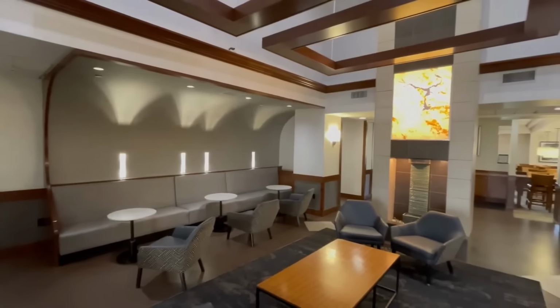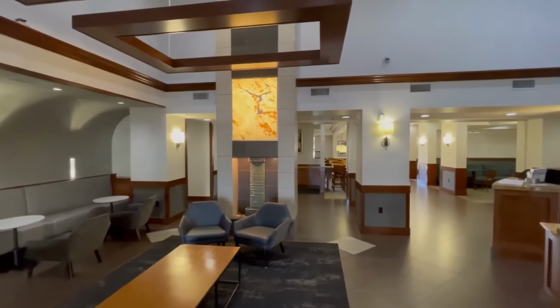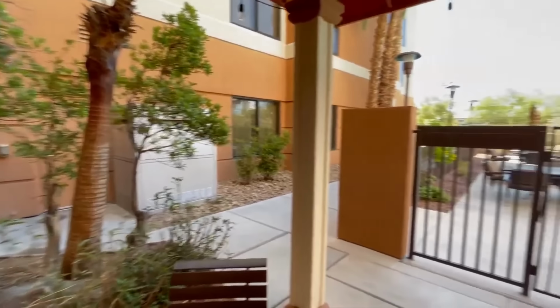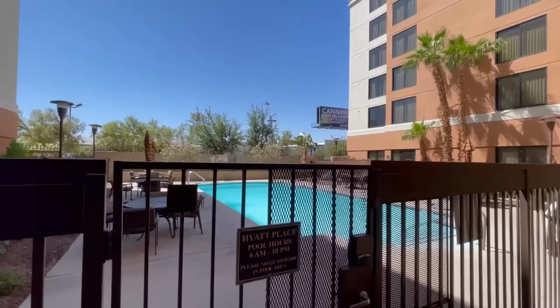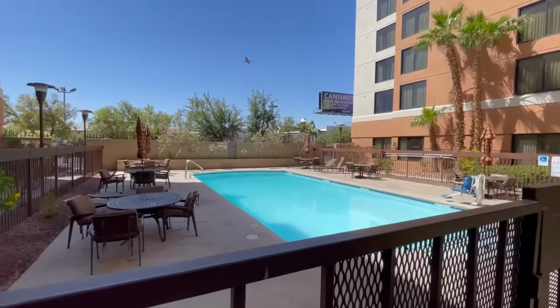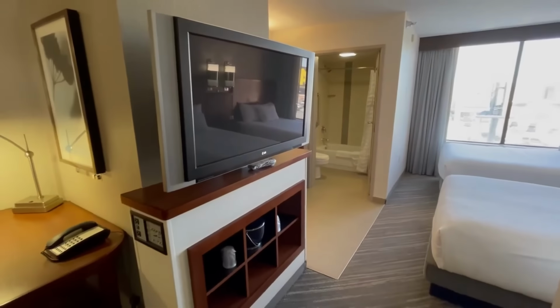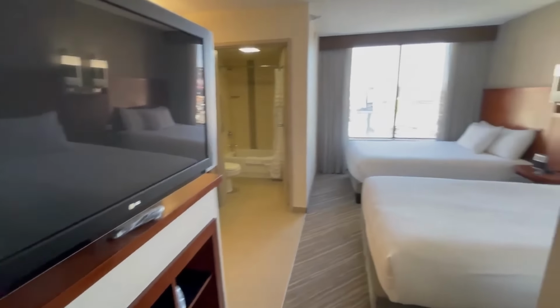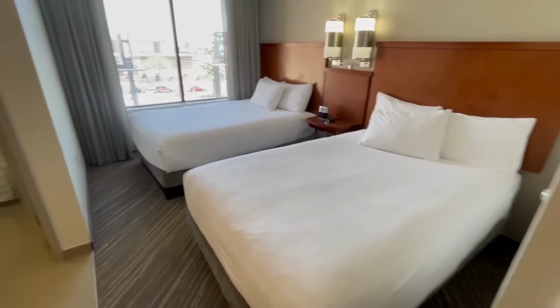About a mile away from the Las Vegas Strip and 2 miles north of Harry Reid International Airport, Hyatt Place sits right across the street from the Virgin Hotel and Casino and UNLV, with plenty of good restaurants within walking distance. Inside the rooms, you'll get a 42-inch HD TV and comfortable Grand Hyatt beds, plus a queen-size sofa sleeper.